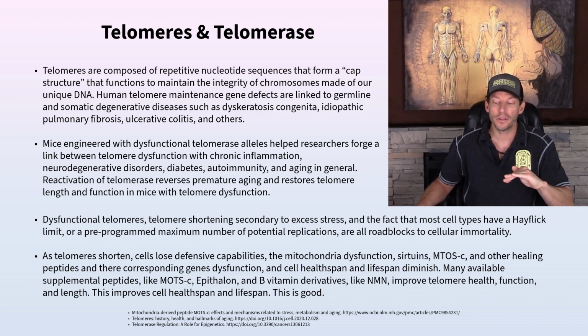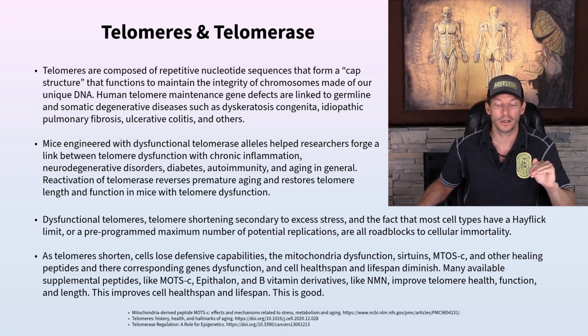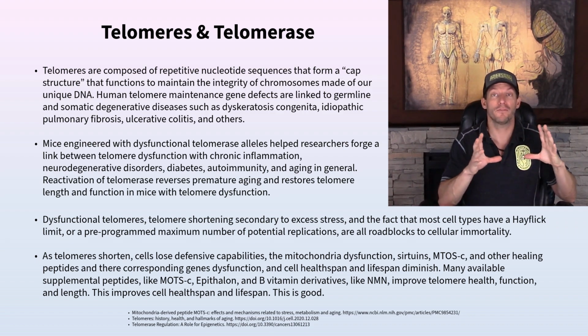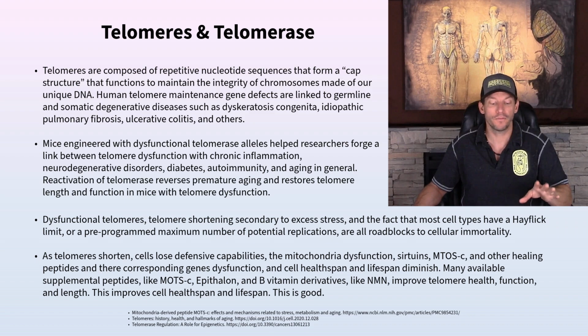And a couple of the peptides that we mentioned before, MOTC especially, and another one called epithalon, those are mitochondrial peptides that help improve telomerase activity and telomere length and the health and function of the cell. B vitamin derivatives are very, very important for telomerase production. Again, NMN, all this stuff.